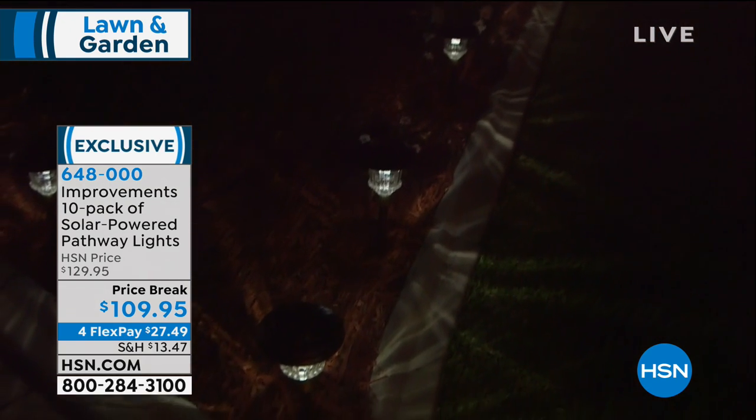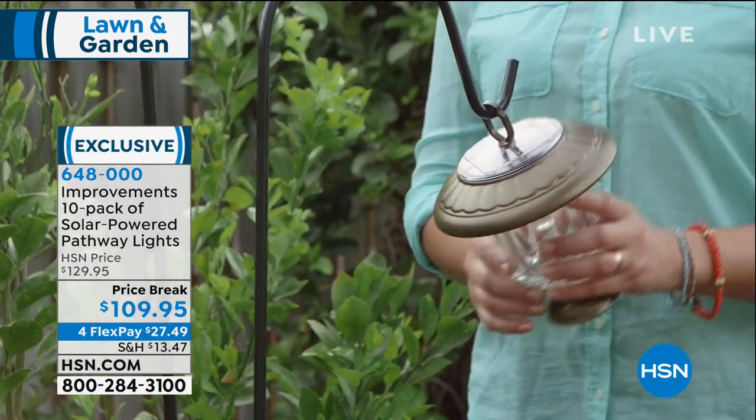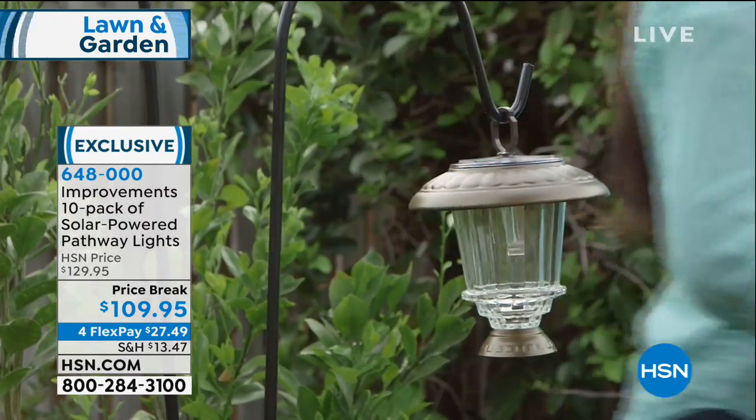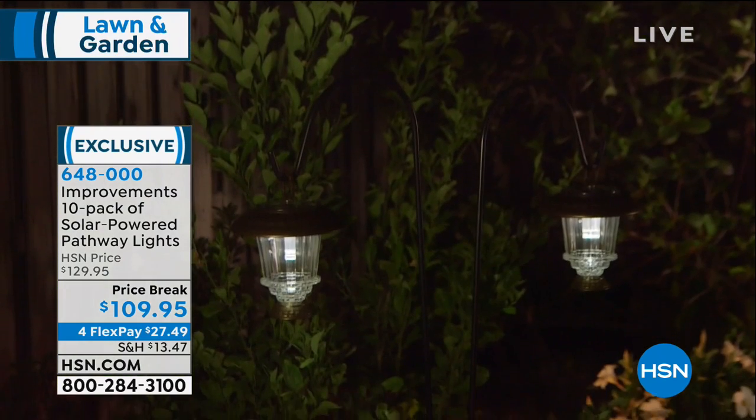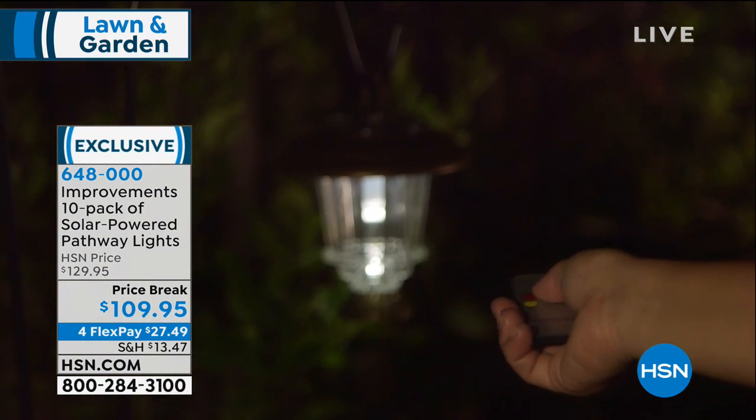And then maybe you put 2 in some of the potted plants. Yeah, potted plants would look so gorgeous. With 10, you can afford to have fun with it. You can afford to put them anywhere you want. I think a lot of times you buy the 4-pack, then you have to get a couple of sets of those. This is 10 for $109.95.